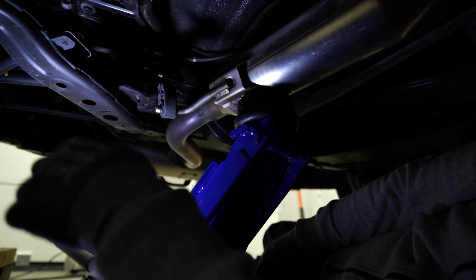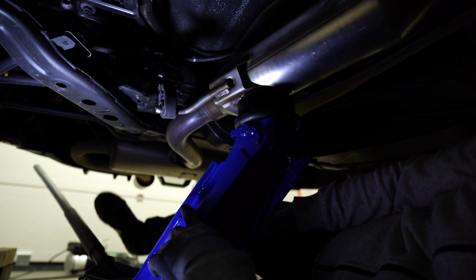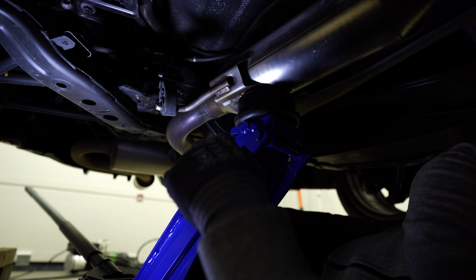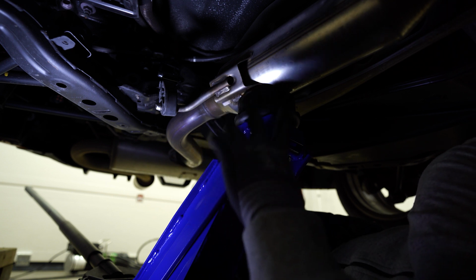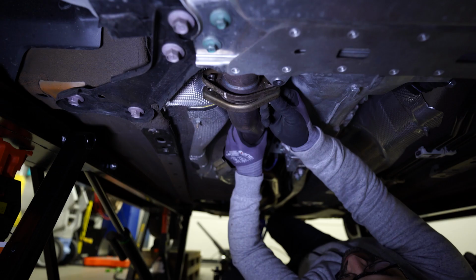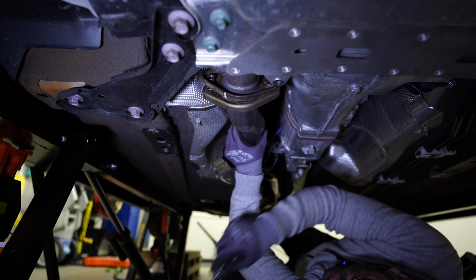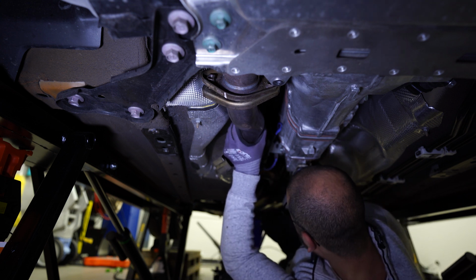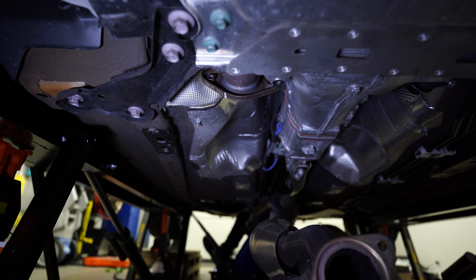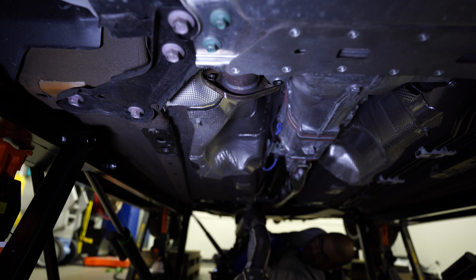So there we have the hanger loose, and now let's jack this up a little bit. So the midpipe is held in place with the jack, and I will be removing the front bolt now. The bolt is loose. There we go.